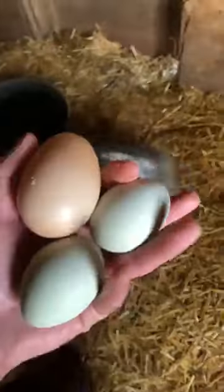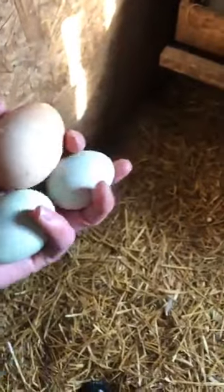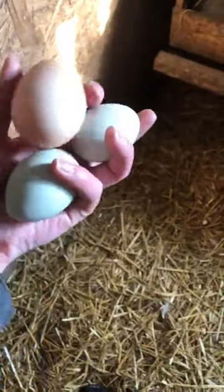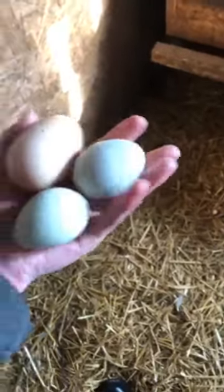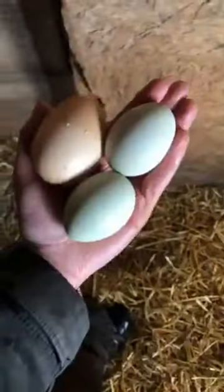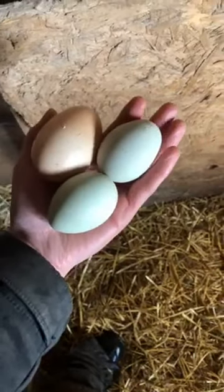So we gather eggs approximately twice a day, or depending on the amount of times we're in here. You can get eggs of all shapes and sizes. That's the really fun thing about having fresh farm eggs: we don't grade our eggs, and as long as they fit in the carton, that's what our customers get. These are a few of the light blue, light green eggs. And we'll take a look.